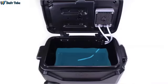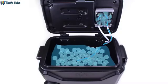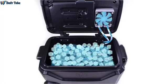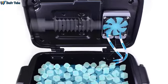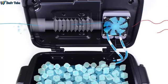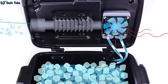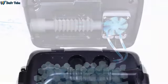The secret behind the Icy Breeze is an innovative design that circulates chilled ice water through a heat exchanger in the lid, replacing the Freon used in most ACs. Fresh air is drawn from hidden vents in the top of the cooler, pulled across the exchanger, and chilled down to 35 degrees cooler than the outside air.